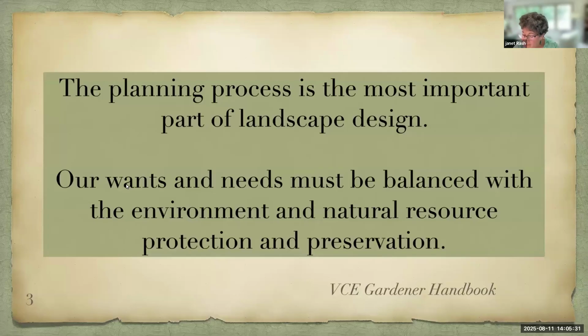So let's find a way to keep that from happening in our own yards and in the yards of our clients. It takes time and thoughtfulness and effort, and the steps in creating a landscape design are very complex. However, if you take them one at a time and simplify them, you can accomplish this, and your landscape will benefit greatly from the effort. Tackle landscape design one step at a time.